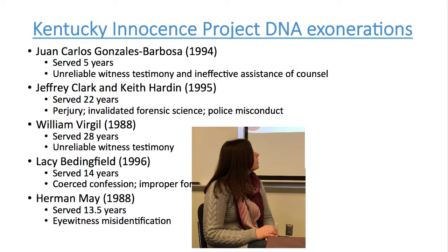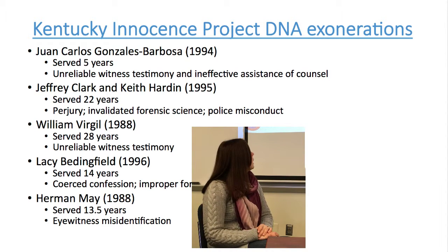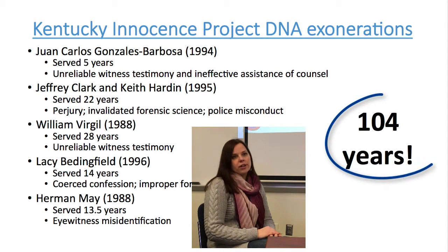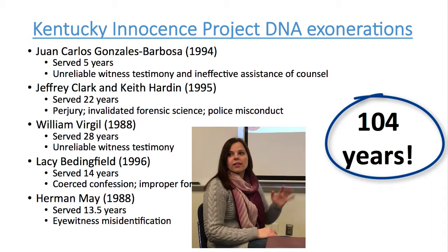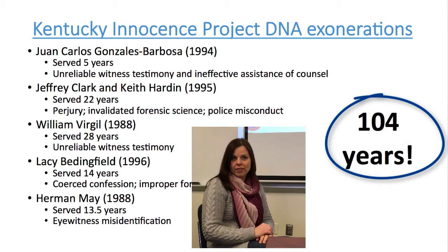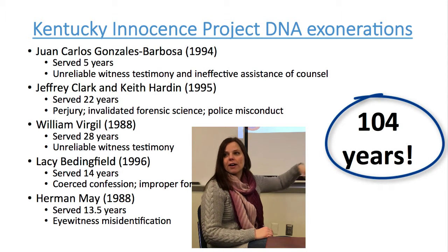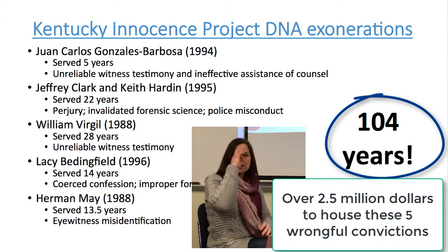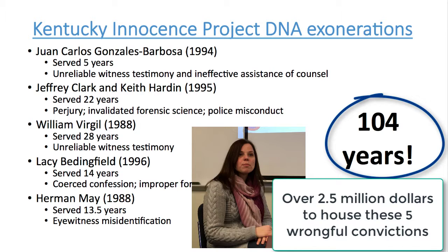But if you look at the year that these crimes were allegedly committed and how many years they actually served, you'll get 104.5 years. So these individuals spent a combined 104.5 years in jail for things that they did not do. And I think Suzanne had said that she had done the math on what it cost the state to incarcerate these individuals for that amount of time, and it'll be over $2.5 million, but just for the 104 years that they served. Yeah. So I just find that to be absolutely incredible.